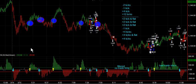This is the pre-market right here. I've got an indicator on the bottom and an indicator on top of the screen. You can see how they coincide and match with the timing of my trading method. And these are long, short, long, long again.